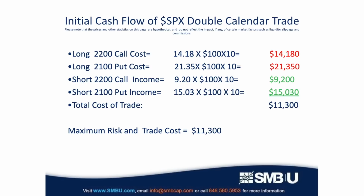With that same logic, those after the election 2,100 puts cost us $21,350, and then of course remember we sold the options that expire before the election. The 2,200 short calls and the 2,100 short puts, and having sold 10 of each of these at those prices, you can see that because we sold them, we received those amounts for having sold those options. And so when you net out what we received from the short options from what we paid for the longer dated long options, the net cost to us was $11,300, which is the risk that you have on this trade, by the way.